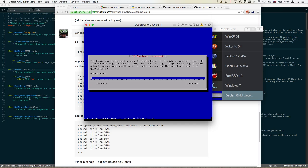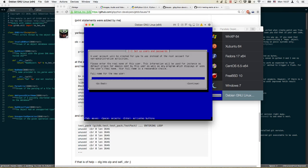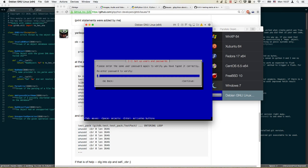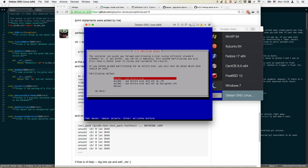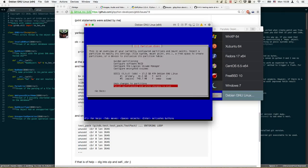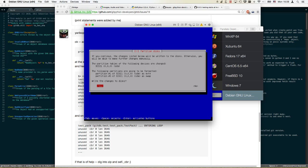Domain name, none. Some stars for the root password. Full name. Real name. Yeah, it can as well be mine. Nope. Thank you. Okay. No LVM, no encryption. Use entire disk. Thank you. All files in one partition. Yeah, just do it. Finish partitioning. Awesome. Swap. Actually, I could disable swap, but on the other hand, I don't care. Let's just keep swap. Write changes to disk. Yes, do it.